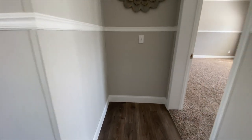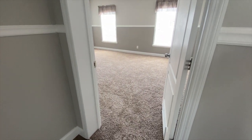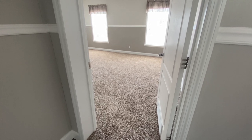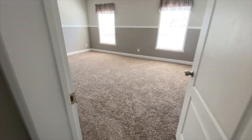Love this little cubby way. It makes it where your master is not just opening out into the house. So if you have to sneak off to the bedroom, when you open the door, it's not looking at all your guests. Okay. All right.